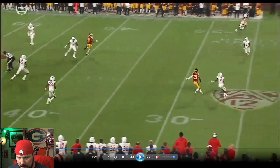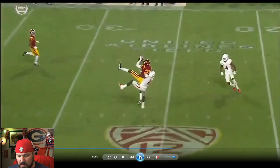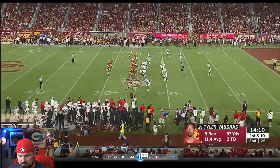I'm in trouble. He's starting to crash down, but he's 8 yards away. He's 10, 12. This is a one-on-one play. Ball's thrown high on purpose. Ball is caught. Boom. Perfect.